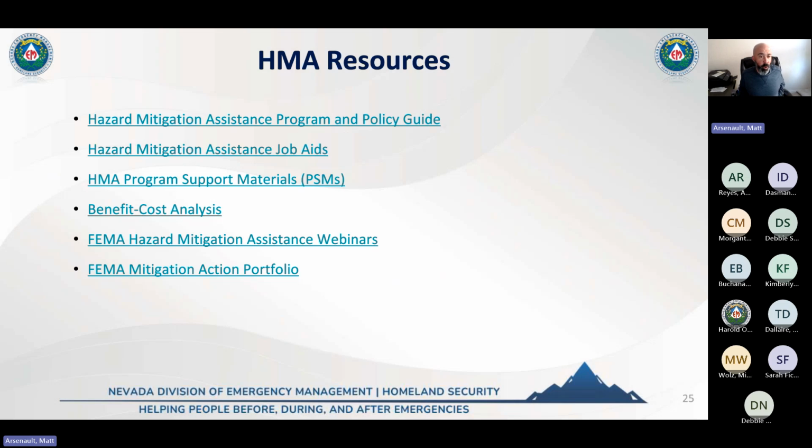They also have program support materials. What I mean by that is, say you have a flood mitigation project, they'll provide you with a technical job aid that tells you what you need to look for and what questions they are looking for you to answer in your sub-application. There could be EHP documents in there as well. Benefit cost analysis, construction projects only. So if you want more information, you click on that link.